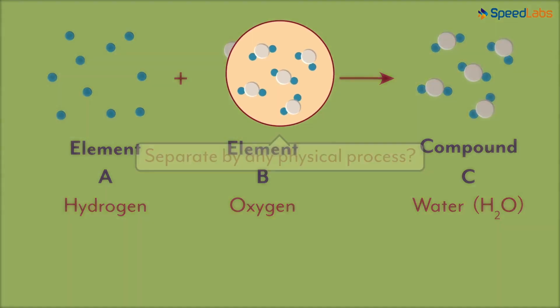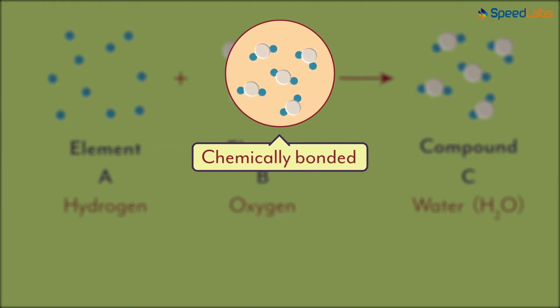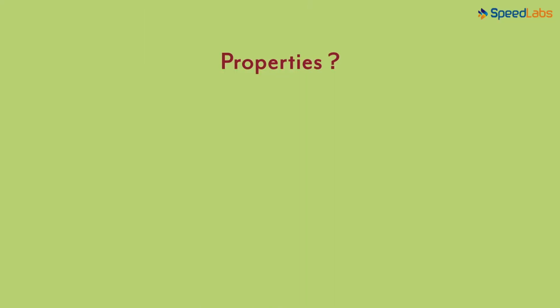Now tell me, can we separate these elements by any physical process? No, we can't. What is it that makes it impossible to separate these elements physically? Correct, they are chemically bonded to each other at the atomic level. Can we separate them chemically? Yes, we could separate them by various chemical processes in a laboratory. What about their properties? Let us see if water exhibits the same properties as oxygen and hydrogen.